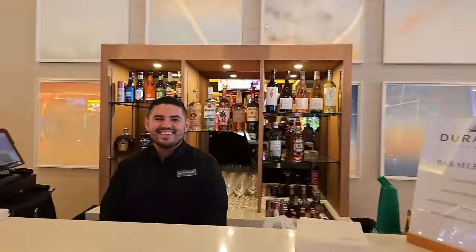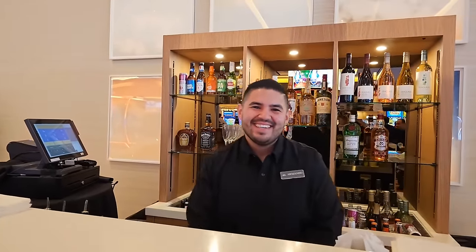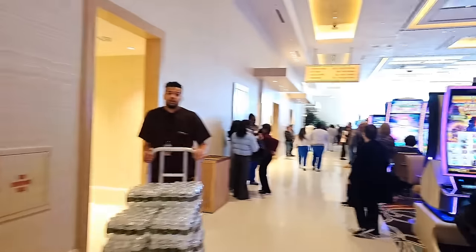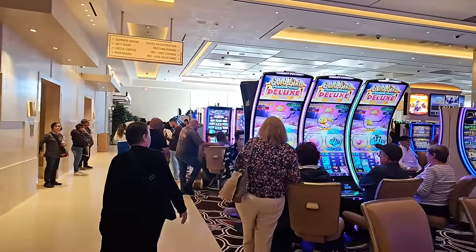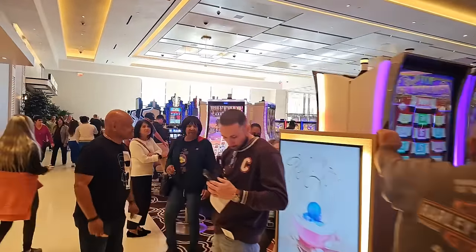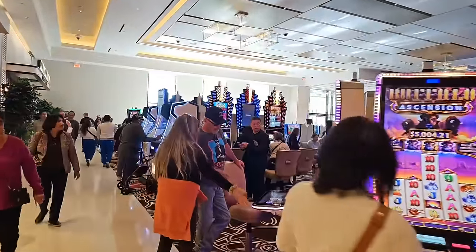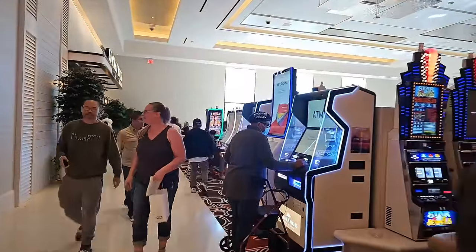Good looking bartenders. You gotta come for the bartenders. They're good looking. Have a drink. They make the best drinks here. I'm lying because I've never had a drink here yet. Well, you gotta hype it up, man. You gotta hype up this new property here in Las Vegas. Almost $800 million to build this property from the ground up here, Durango Casino, Las Vegas.